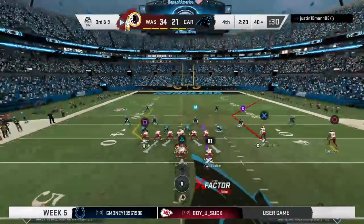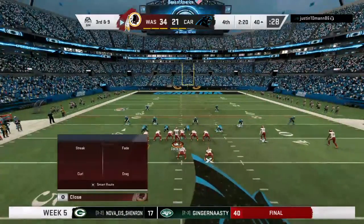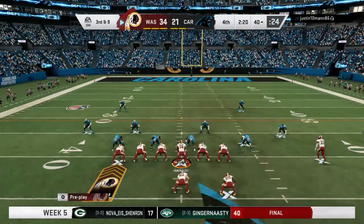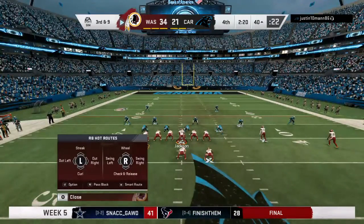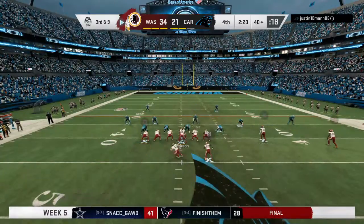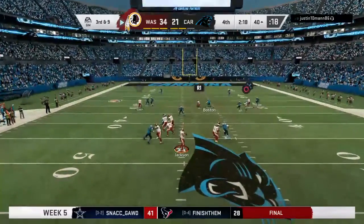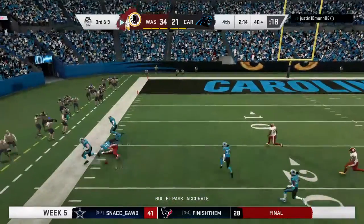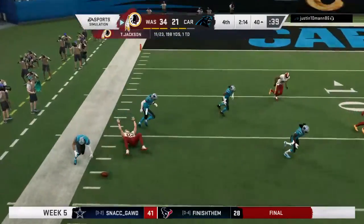The Redskins on 3rd down. They're right at about the league average, 40%, 4 for 10. This is 3rd and 9. To throw is Jackson. And the throw there going to be incomplete.